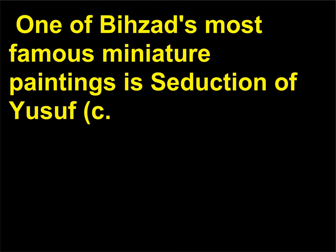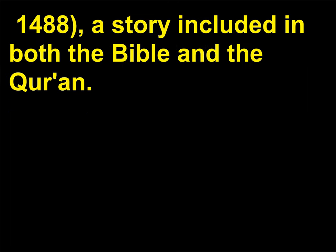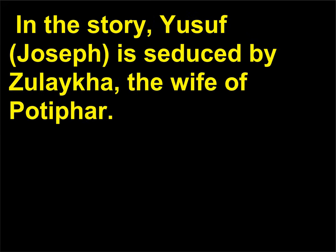One of Behzad's most famous miniature paintings is Seduction of Yusuf, c. 1488, a story included in both the Bible and the Quran. In the story, Yusuf, Joseph, is seduced by Zuleikha, the wife of Potiphar.